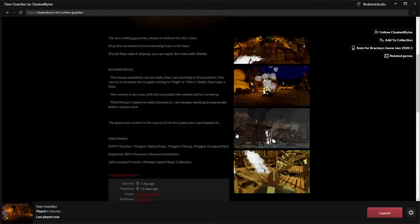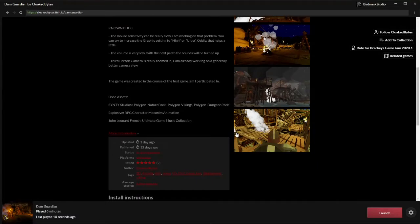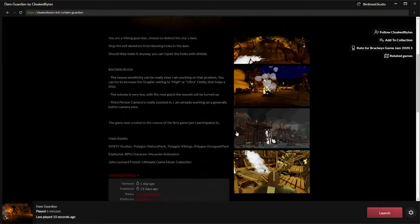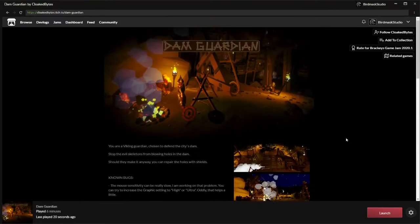Just going to look at the description again. Stop the other skeletons, should they make their way? Repair the holes to the shield. No, I don't think I missed anything for that. I guess I could try some of the different settings where it'd be harder to see them.